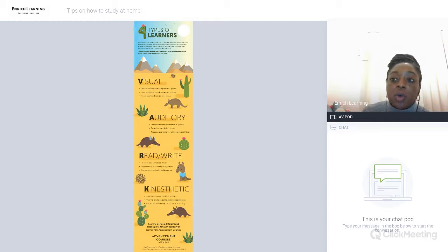Auditory learners also pick up things, learn things from having a conversation. So, parents, I know I said earlier you may get sick of listening to your child or having them around you, but we're in it for the long run. Set aside some time, if you've noticed that your child is an auditory learner, to have a conversation about what they've learned that day. That will help them retain that information.